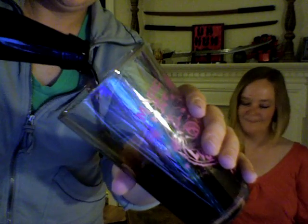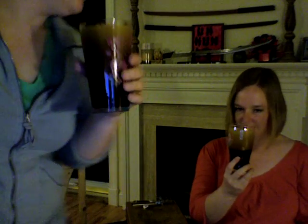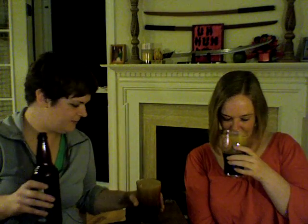Dark cocoa head. It smells like cocoa. I'm not even going to say it smells like chocolate. It smells like cocoa. Oh, it does. Wait for the head to go down a little bit. That's very creamy. I went a little crazy with the pour. That's alright. Sorry. I wanted to get a good foam going.